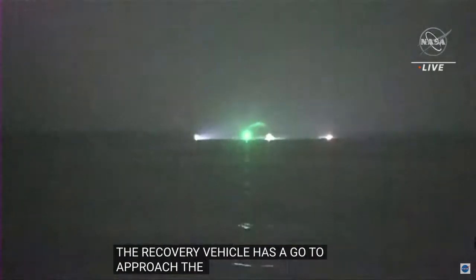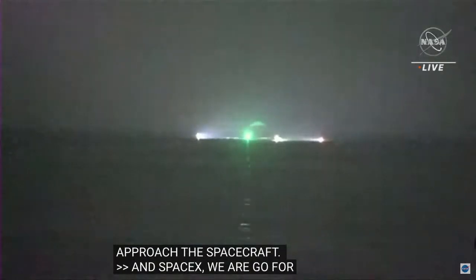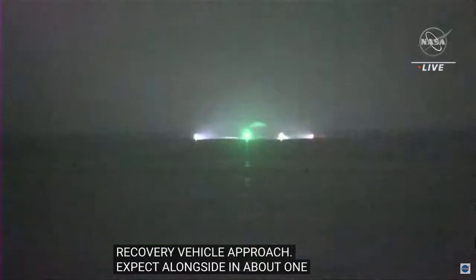And good news, the recovery vehicle has a go to approach the spacecraft. Dragon SpaceX, we are go for recovery personnel to approach. Expect personnel alongside in about 1 minute. And SpaceX from Dragon, that is great news. And that comes right on time as well.